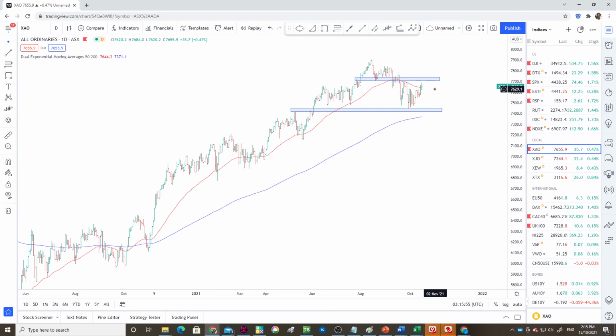So while it's been pretty heavy going so far over the last week, I think it's a case of we've got to give the bullish side the benefit of the doubt, but still be aware that there is a bearish side that could continue to play out. So look, the good thing about this is I think we have some clear levels to work with.